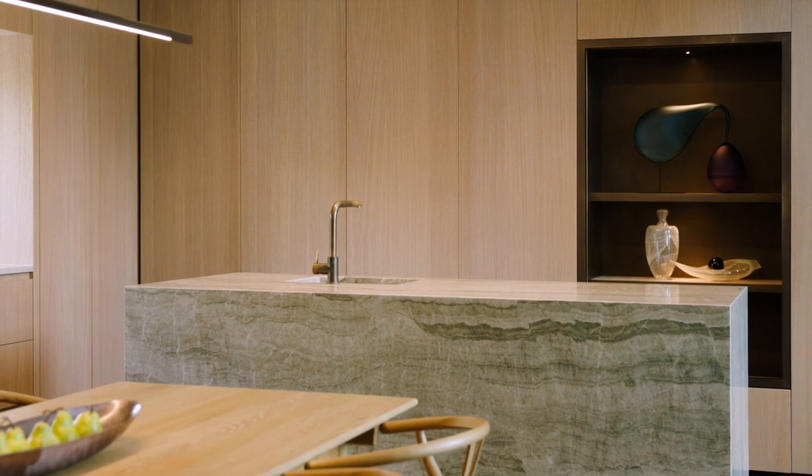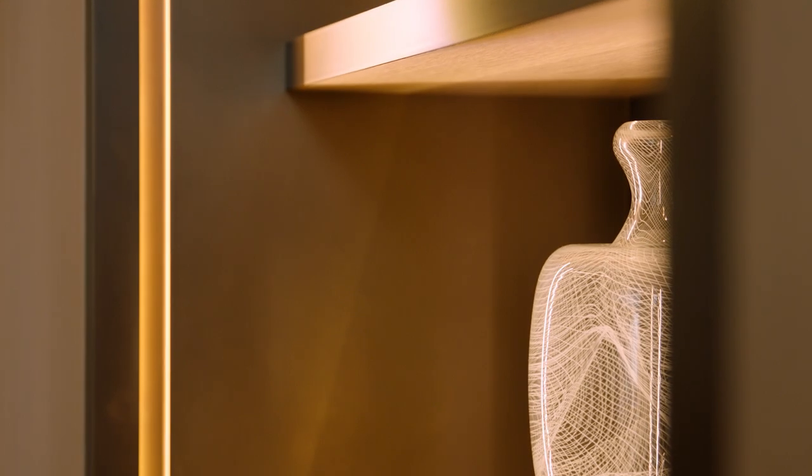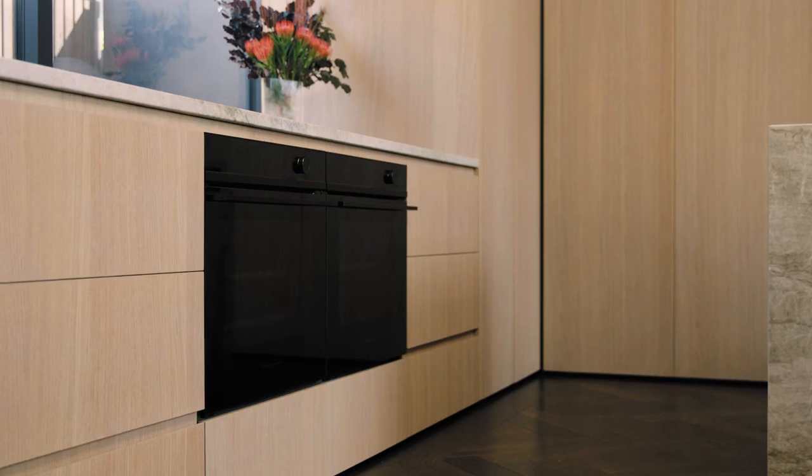The tricky part was trying to make the form as minimal as possible to conceal everything that was required, and then offer and display what was really special to the client. One aspect of that was their glass collection. So we used these recesses that had the soft brass lining that sort of lit up and celebrated these objects.